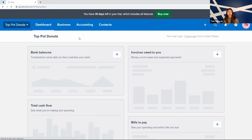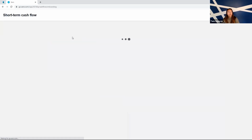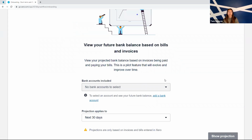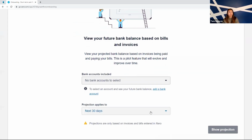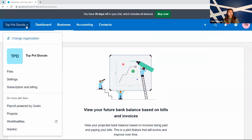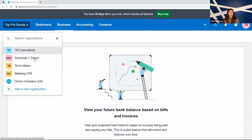Let's just go into that real quickly. So we have a simple cash flow forecasting feature that will only project the next 7 or 30 days. So this is very short term. And wait, this particular account doesn't have any bank accounts. So let me pop over to the demo company.